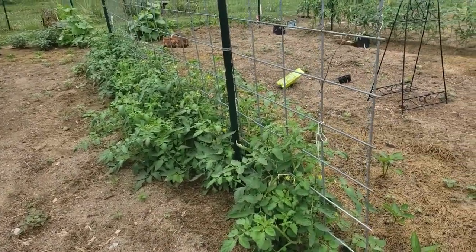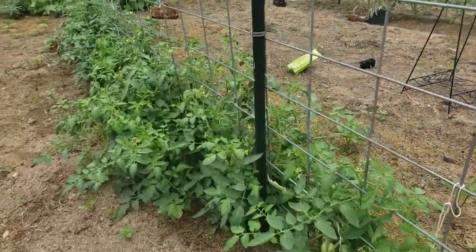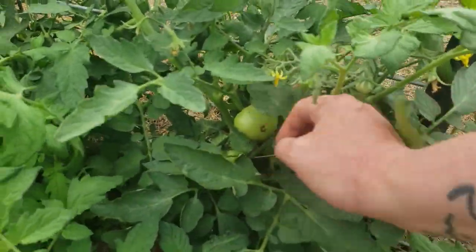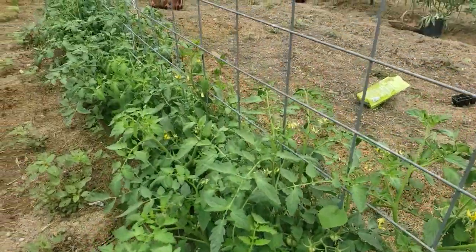But these tomatoes I did not prune yet. These are the Mountain Princess. It's my first year growing them, and I'm actually quite impressed. It's loaded down with fruit. All of them are. I mean, there's just tons of tomatoes on these plants.